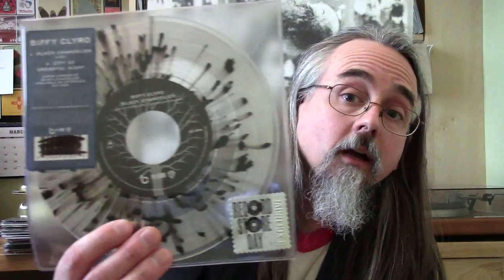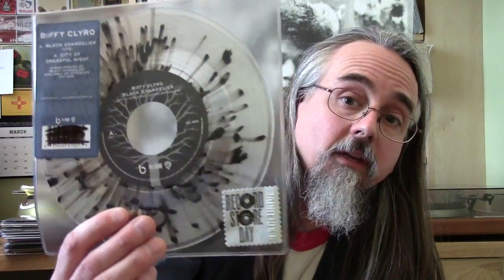Now, unlike those, we have a pretty cool Biffy Clyro, clear with sort of a sea anemone kind of thing to it. I think that's pretty awesome. And we have part of the Side by Side series. The song is No Fun, originally by the Stooges, and we have the Black Keys covering it. Again, just kind of cool orange and red. I love what people are able to do with vinyl these days. It's really awesome.